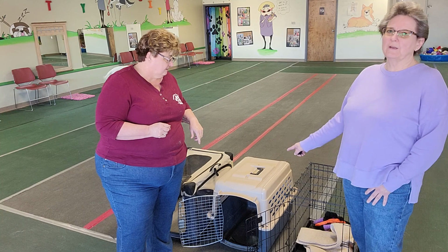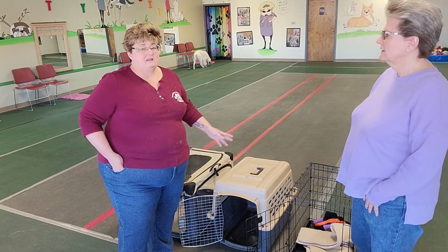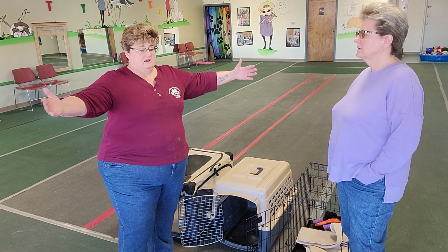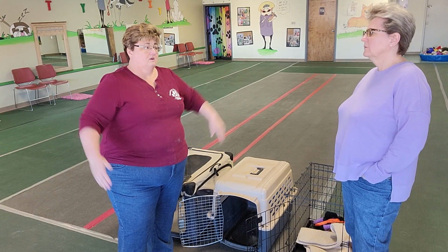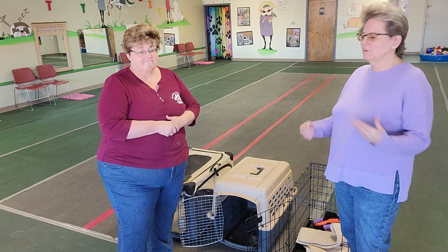So these, the downside for me is that you can't break that down very easily. You can, but it's a pain in the butt to put back together. Exactly. It doesn't break down easily, and it is quite a lot to store. Right. So I prefer the ones that fold down like suitcases. And they're flat, you can pick them up.